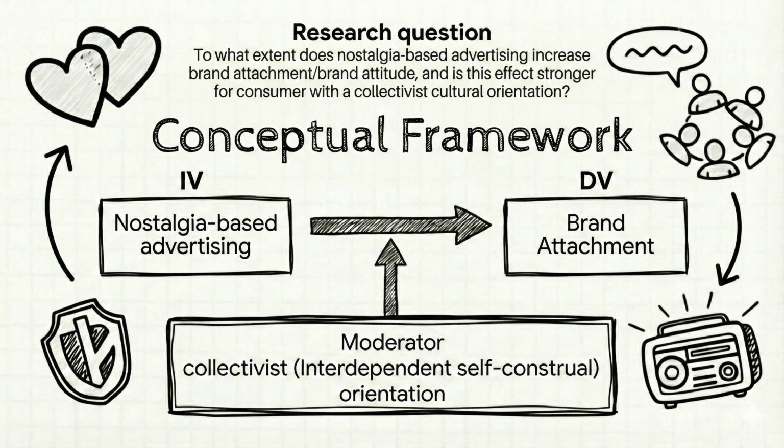And that brings us to the formal research question that's driving this whole experiment. It's really a two-part question. First, does nostalgia advertising actually increase brand attachment? And second, is that effect even stronger for people who have a more collectivist cultural orientation? You know, people who tend to place a higher value on group harmony and shared experiences.